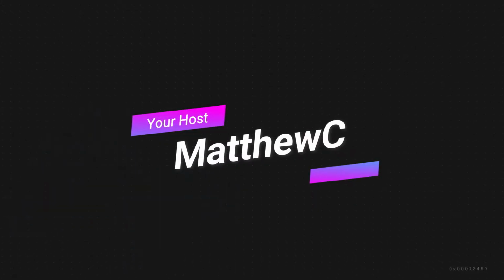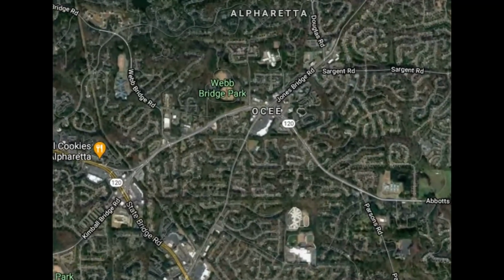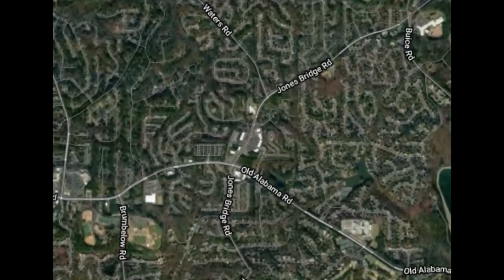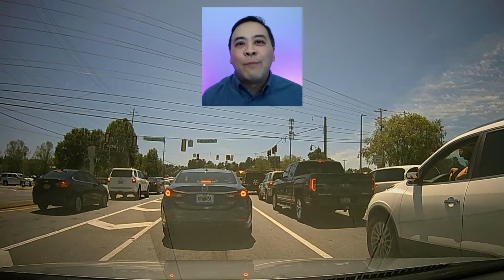I end my route when I make a left turn on Old Alabama Road. Kick back and relax and enjoy the drive. Here is a Google Map screenshot of my starting and end points of my drive. And this is where I begin my drive.